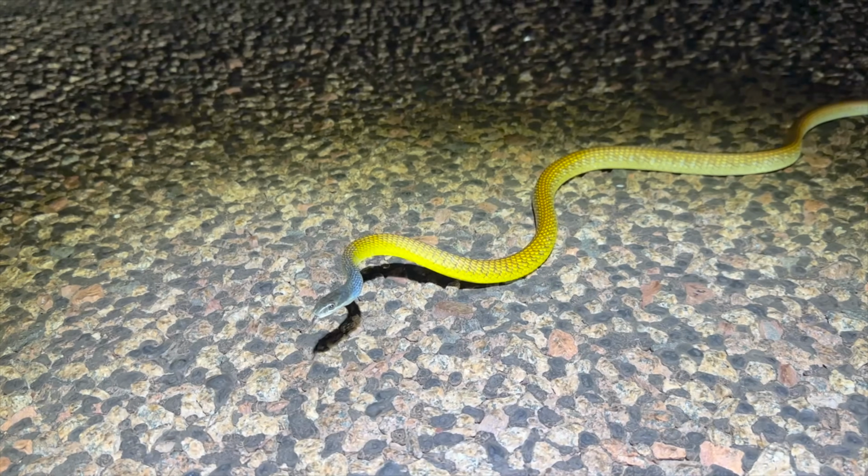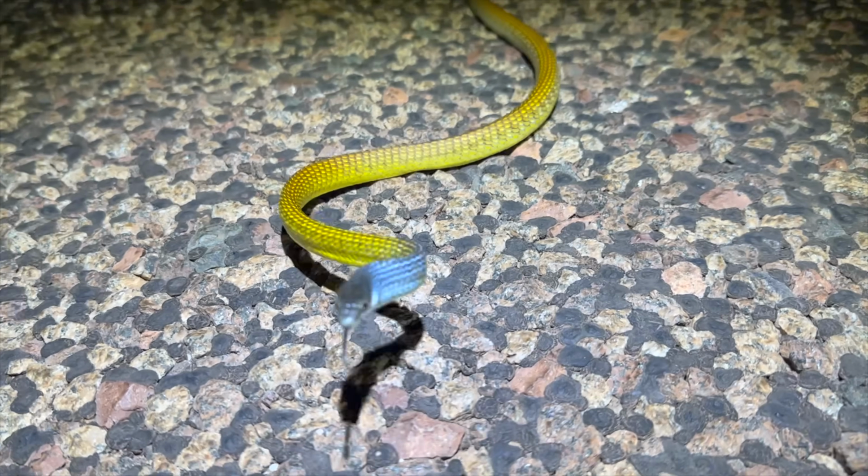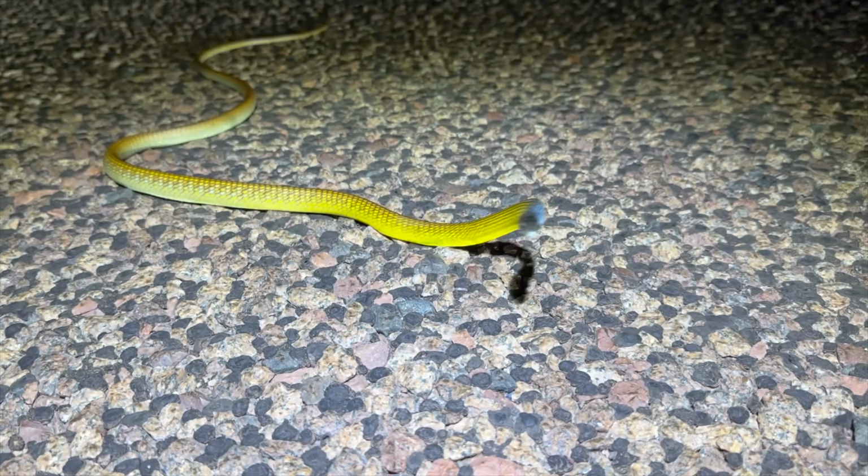All right, the night is off to a cracking start with this beautiful gold phase common tree snake. Up in the top end, you get these beautiful golden variants of the common tree snake, and they are honestly stunning.